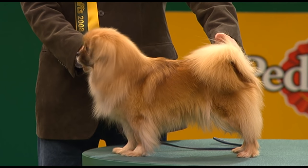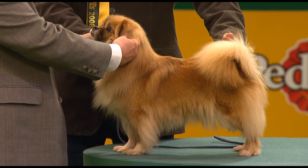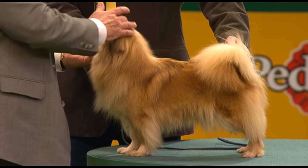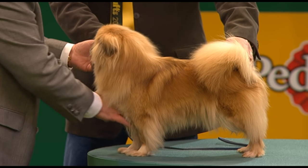Tibetan Spaniel. The judge was Mr. Hughes. There were 174 here. He selected this dog, 5548.